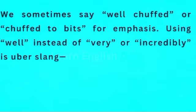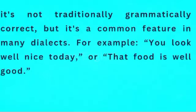Using well instead of very or incredibly is uber slang. It's not traditionally grammatically correct, but it's a common feature in many dialects. For example, you look well nice today, or that food is well good.